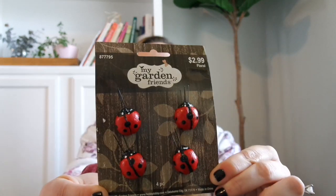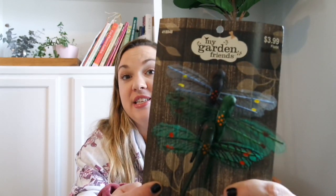While I was there, they also had these little ladybug picks. So I got those. And monarch butterfly picks. Ellie's gonna love these. She wasn't with us, she was at school. So these are going to be exciting for her. And I got dragonflies. This is what I wanted. Garden theme, you know? This is what I wanted. We did find this at Hobby Lobby, too.